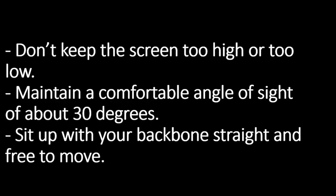Step number 10, adjust screen height. Don't keep the screen too high or too low. Maintain a comfortable angle of sight of about 30 degrees. Sit up with your backbone straight and keep it free to move.